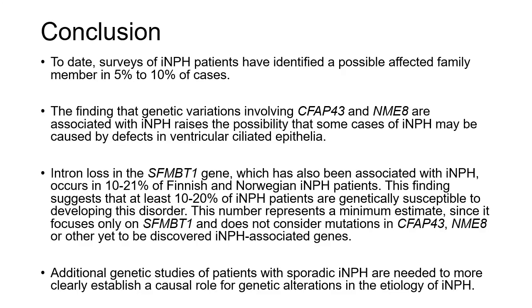INPH-associated genes. Additional genetic studies of patients with sporadic INPH are needed to more clearly establish a causal role for genetic alterations in the etiology of INPH.